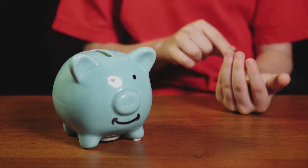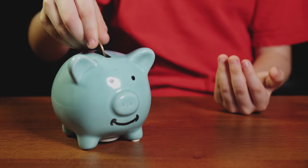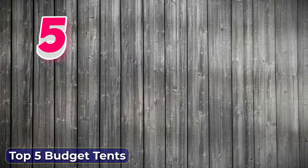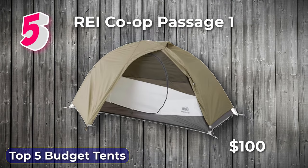Okay, with that behind us, let's move on to the budget-friendly options. For those who prioritize cost without compromising quality, these are the top five options to consider. Taking fifth spot is the REI Co-op Passage 1. An affordably priced option at just $100, this tent offers a straightforward setup, reliable performance, and a vestibule for gear storage, ensuring a comfortable camping experience on a budget.